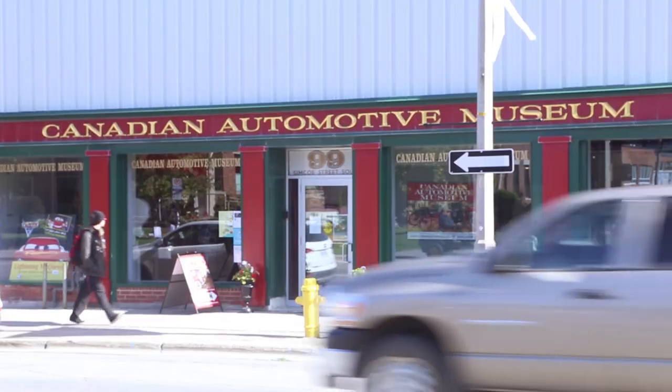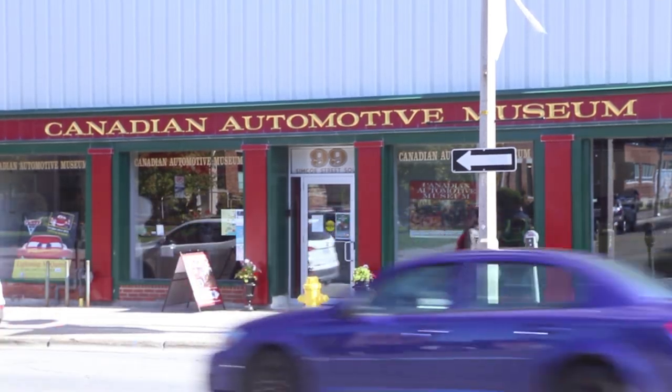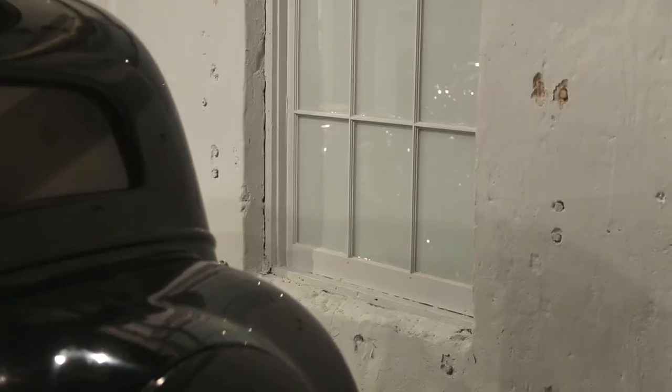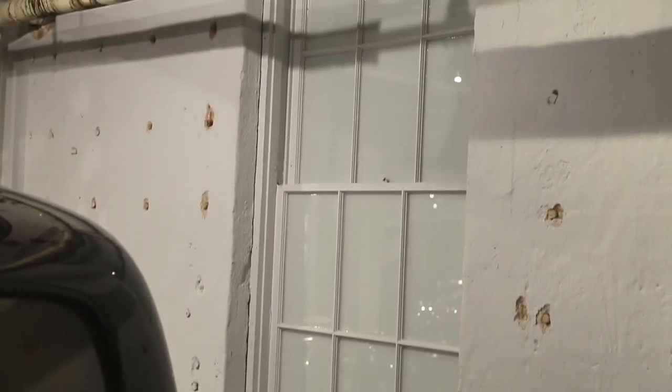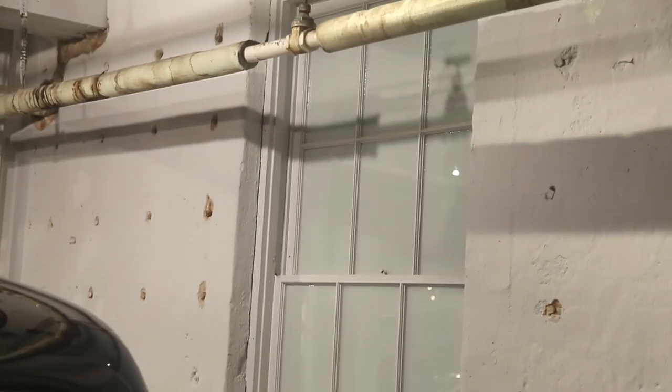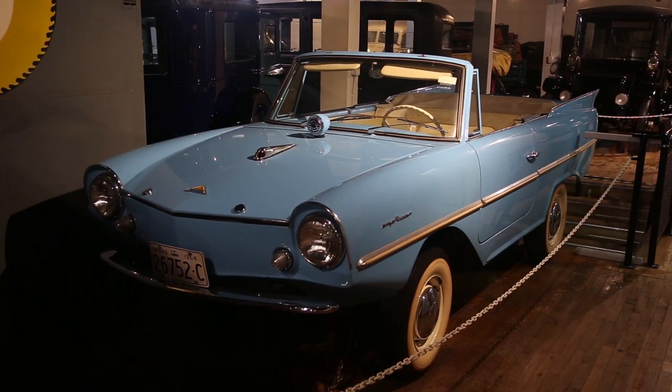Originally, there would have been lots of windows on the building, which now for climate control, for what we do as a museum, we've insulated the building, and we still have the windows in place. You can get an idea of the large factory, sort of industrial building this would have felt like, with lots of fresh air, lots of natural light that they originally worked with back in the 1920s.